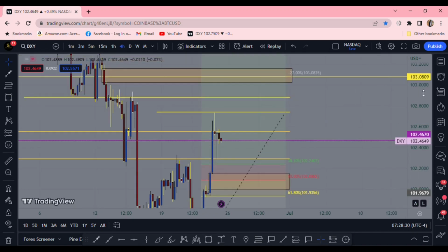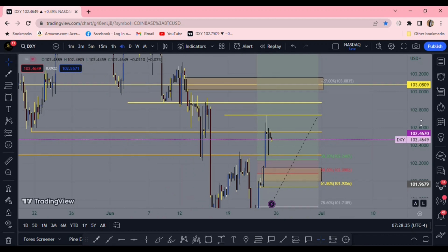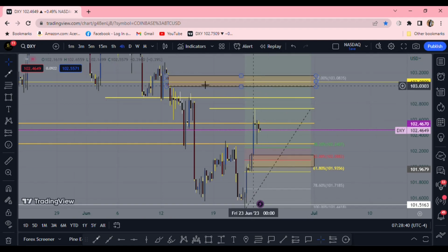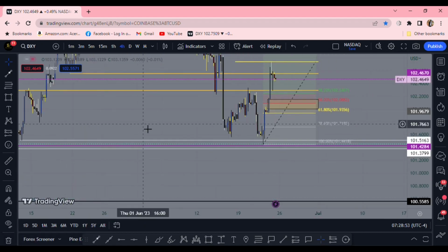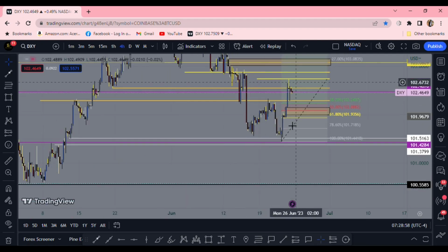So I'm looking for price to actually take out the buy stops next week, which means for the DXY I'll be bullish for the week until we test this key fair value gap on the 4-hour, which is 103.8. Yeah, it's a weekly resistance. This shows me that we are going to be bearish. I want price to actually come and break this gap here.